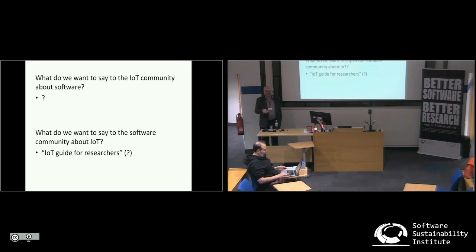Maybe it's like software carpentry. Maybe we should do the basic Internet of Things carpentry. But it's training people to understand some of those issues. Internet of Things software carpentry. There's a thought.